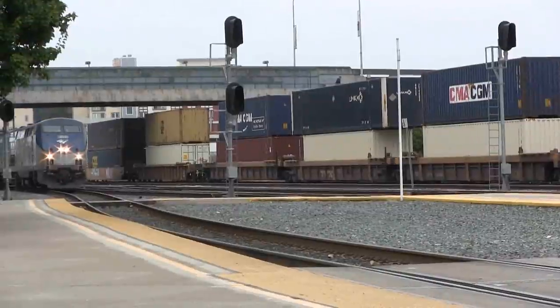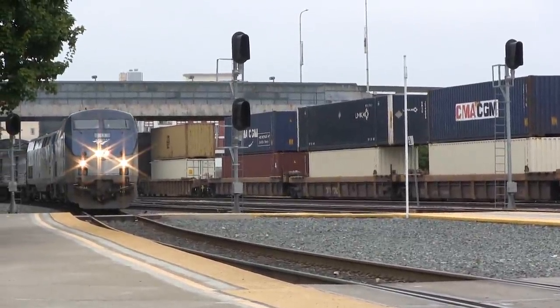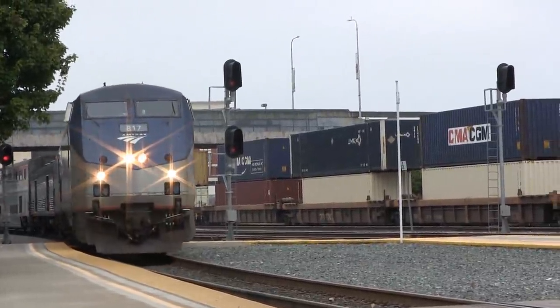I'm on a train. Arriving on track number one is train number 6 to California Zephyr. Final destination, Chicago, Illinois. Here we go.